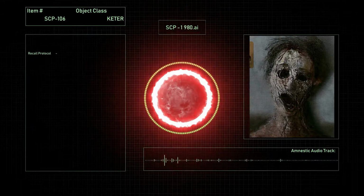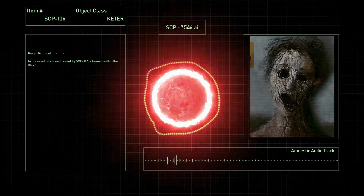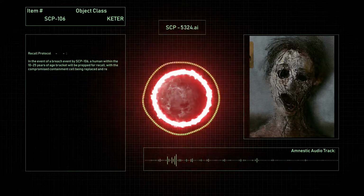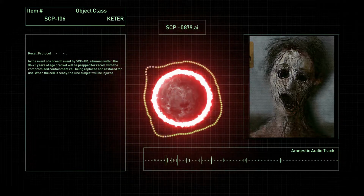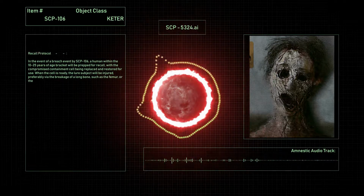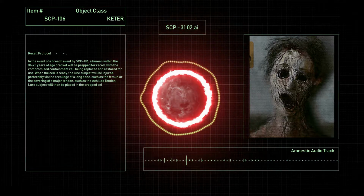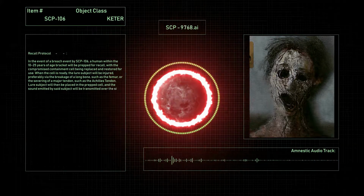Recall protocol. In the event of a breach event by 106, a human within the 10 to 25 years of age bracket will be prepped for recall, with the compromised containment cell being replaced and restored for use. When the cell is ready, the lure subject will be injured, preferably via the breakage of a long bone, such as the femur, or the severing of a major tendon, such as the Achilles tendon. Lure subject will then be placed in the prep cell, and the sound emitted by said subject will be transmitted over the site public address system.